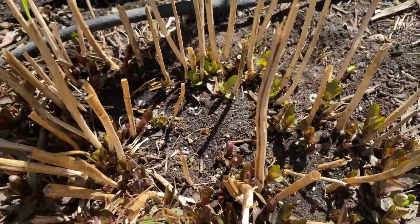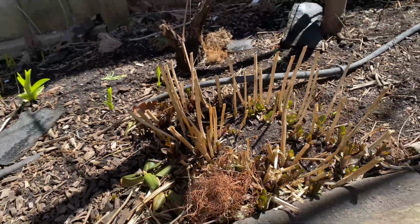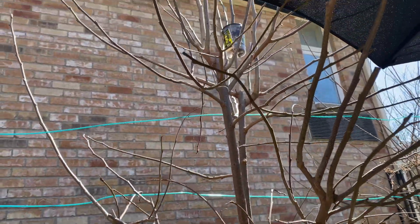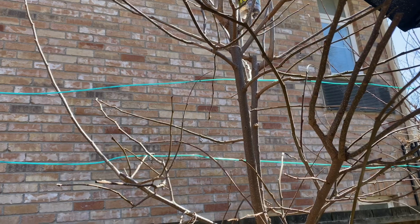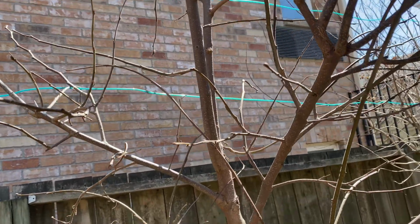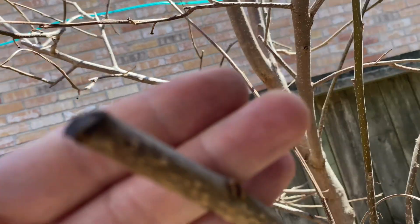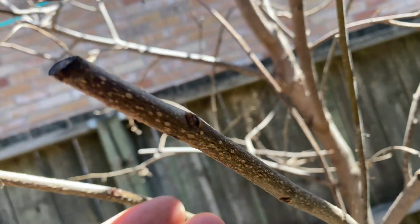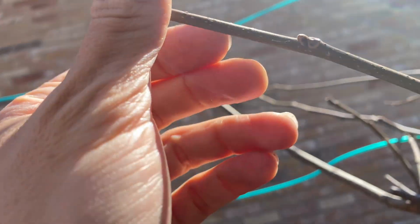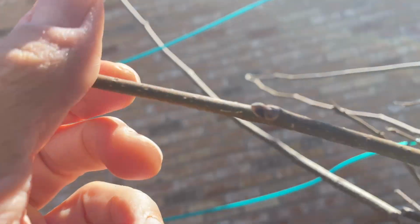This is the garden phlox that flowers, but there's tons of it. The pomegranate here, sorry, not pomegranate, persimmon tree here, you can see the buds are starting to try and get one in the light.